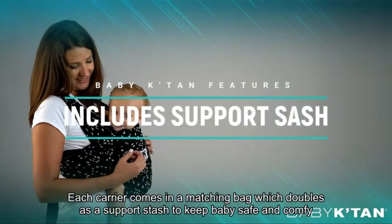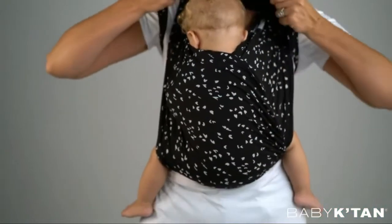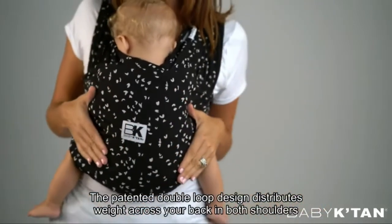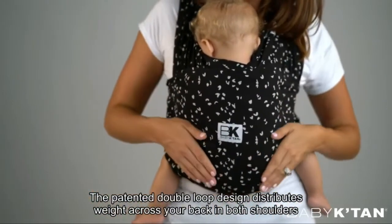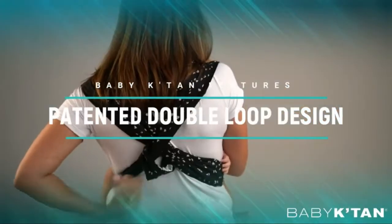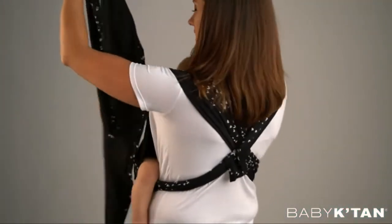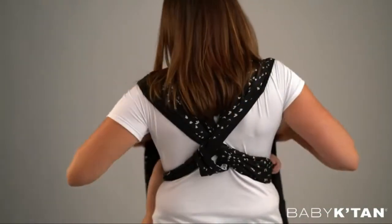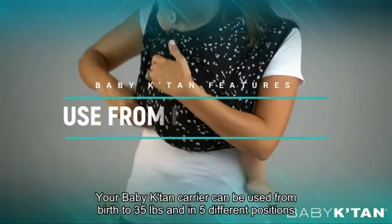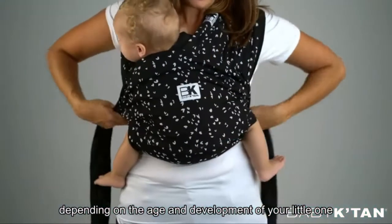Each carrier comes in a matching bag, which doubles as a support sash to keep baby safe and comfy. The patented double loop design distributes weight across your back and both shoulders while providing multiple ergonomic carrying positions for baby. Your baby carrier can be used from birth to 35 pounds and in 5 different positions depending on the age and development of your little one.